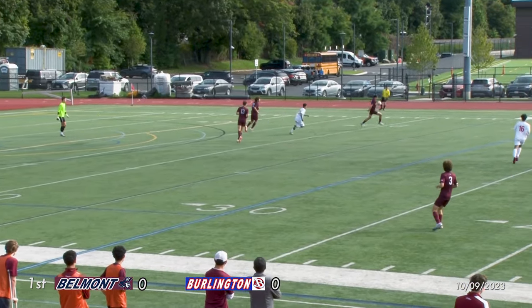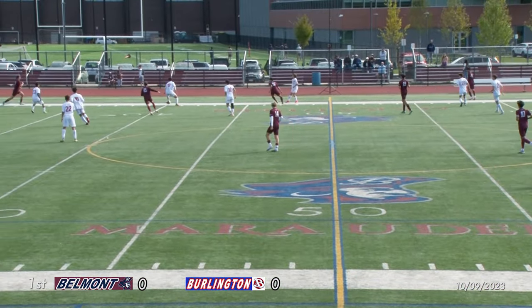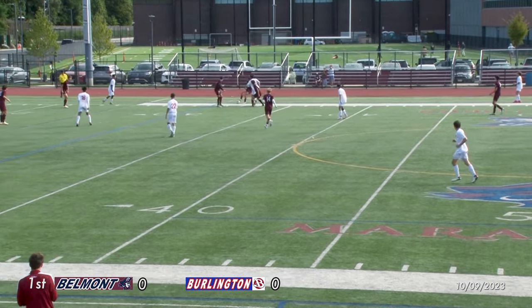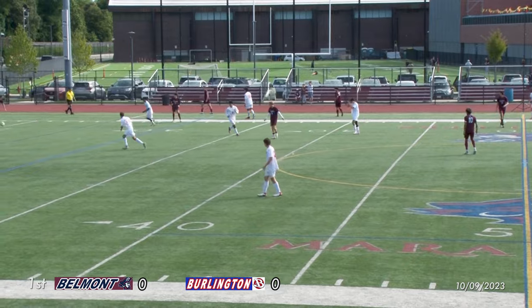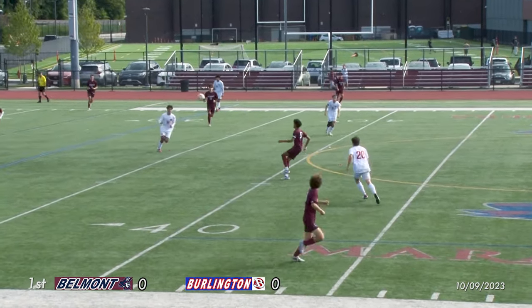Bowden Harris with the deflection. Sam takes the ball. Number 6. Burlington wins it back. Number 19. Number 21 on Belmont with the ball. Sends it back to Alex, number 13. Switches fields.